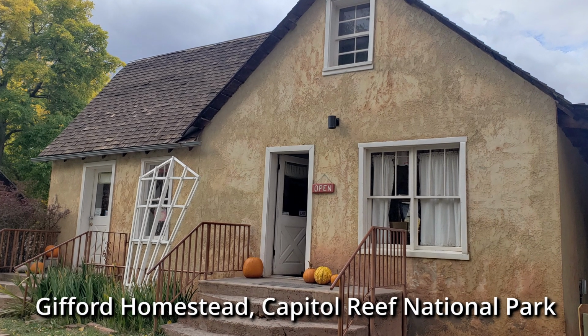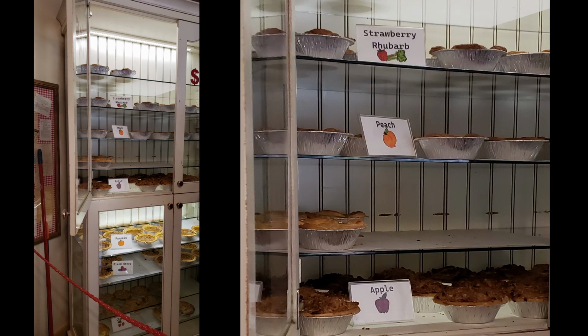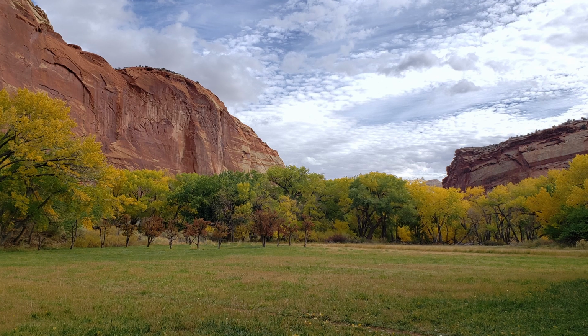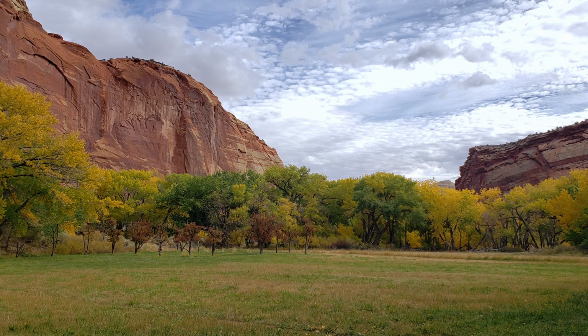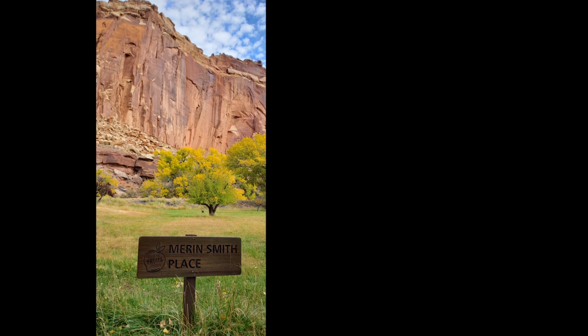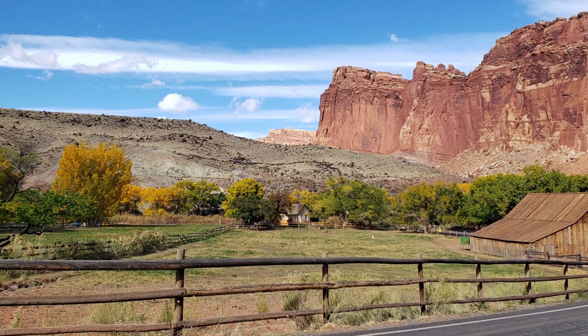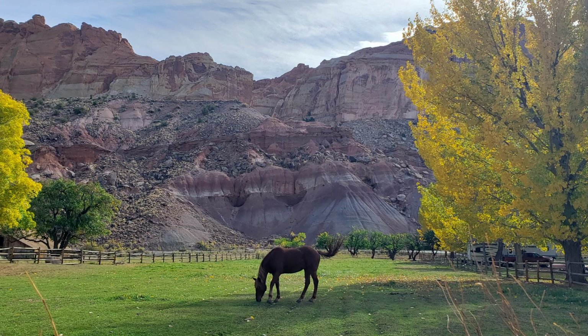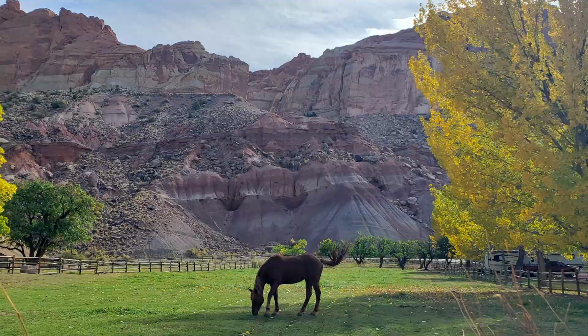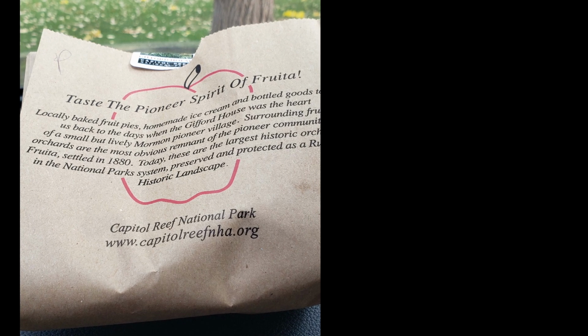Started my day at the Gifford Homestead in Capitol Reef National Park. Made my way inside and chose my first pie, peach. Then I just wandered around the homestead for a while and walked through the orchards and the fields. Found a quiet spot and dug in to eat about half of my peach pie.